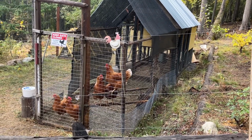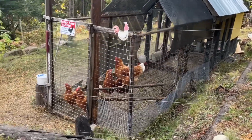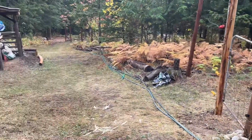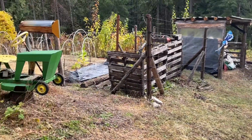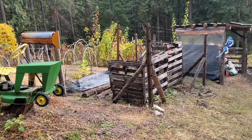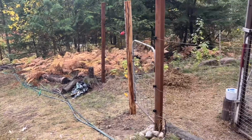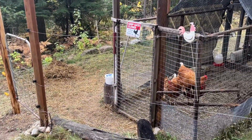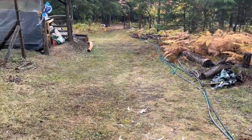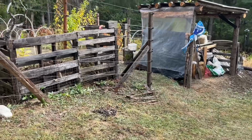Good morning, chickens. It is October 25th and it's kind of a sunny day. It's not as cold as it has been. We did get a little bit of rain in the last 2 days, which was much appreciated and long overdue. But at any rate, it is nearing the end of our stay here for 2022.